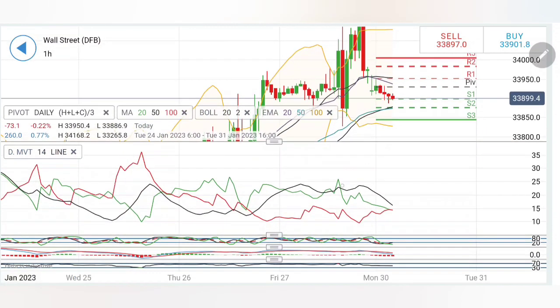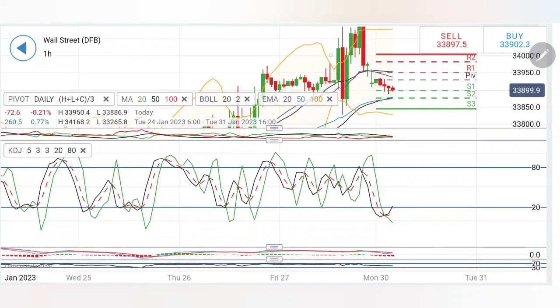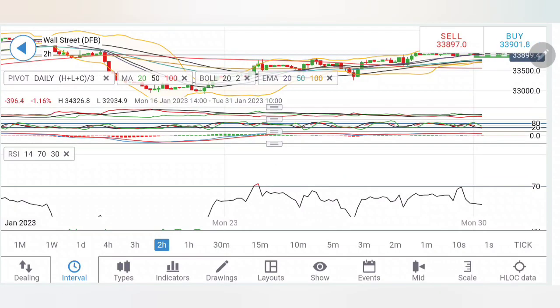And if you look at the directional movement, it is moderately bullish, trying to cross over for a sell. Stochastic is seen at oversold levels, trying to recover a bit. The MACD is divergent and bearish. The stochastic RSI is also looking down here.